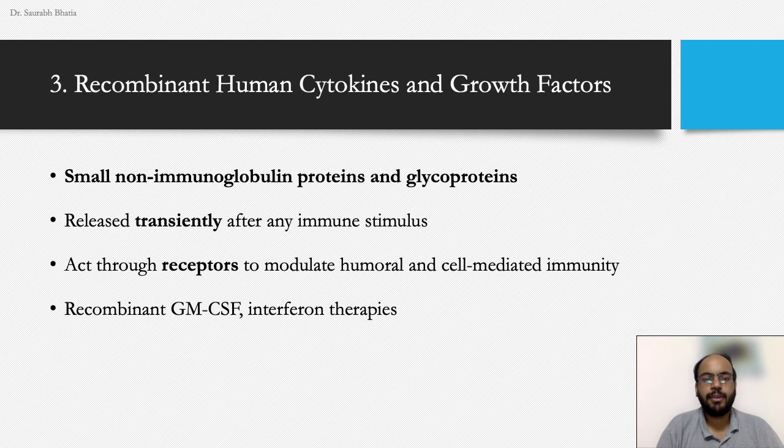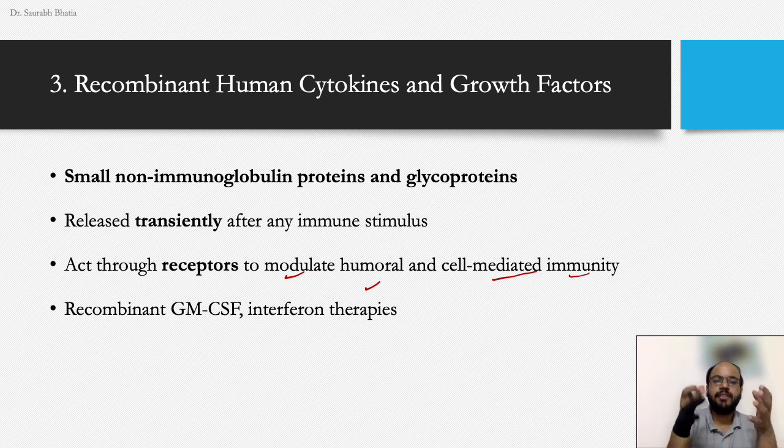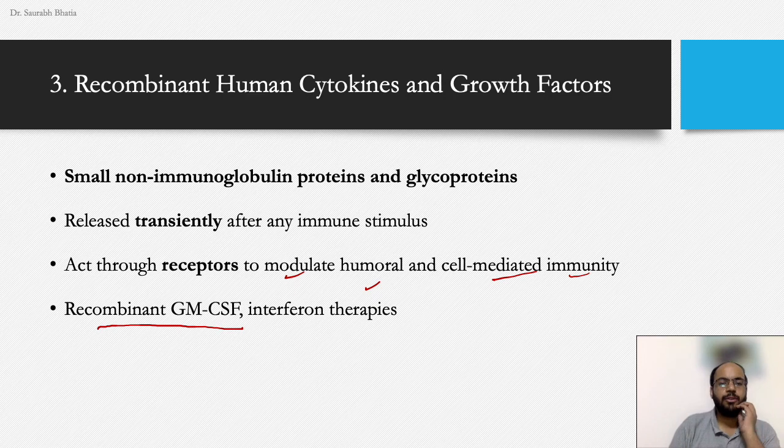Now, recombinant human cytokines and growth factors are small immunoglobulin proteins and glycoproteins. They are released transiently after any immune stimulus, and they act through receptors to modulate humoral and cell-mediated immunity. So they are just immune regulators, and they are released whenever the immune process is going on. A lot of chemicals are released transiently so that they can have their effect, and then after the effect they are neutralized. So these include, for example, recombinant GM-CSF, which is granulocyte monocyte colony stimulating factor, or other interferon therapies. These are not much used in dermatology, so we'll skip this part now.